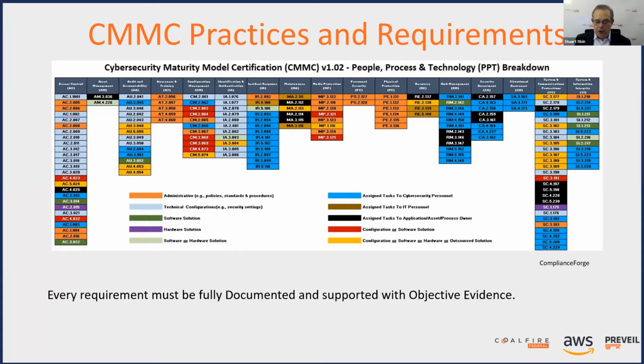If we look at the color coding, it indicates that the orange bars are those practices that can be satisfied through policies or through procedures. The light blue generally involve configuration settings and security settings. The green and purple are hardware, software, and technology satisfied. And then the gold are generally satisfied by system requirements or configurations of hardware and software. We go to the next slide.